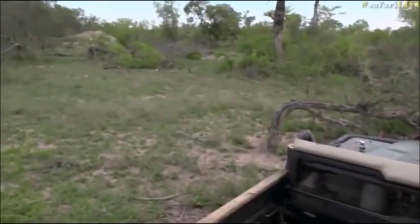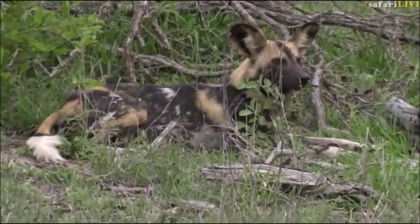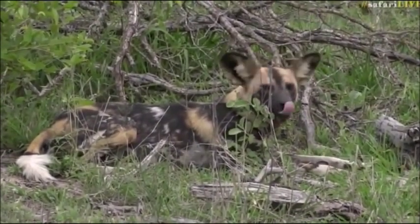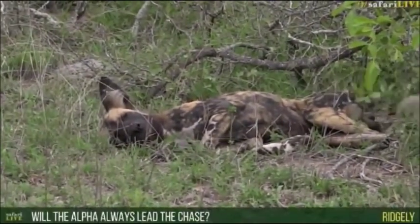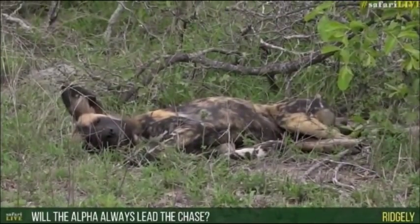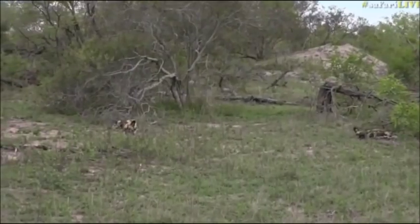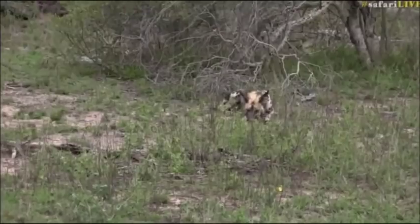Okay, go back to the dogs, Billy. Dogs, you gave us so much excitement, and now you're being very boring. Richley, you're curious if the alpha will always lead the chase. Sometimes the alpha male will lead the chase, sometimes the alpha female will lead the chase, and sometimes it will be one of the other ones. It depends on who has the best advantage and who has the best chance of getting what they're after.